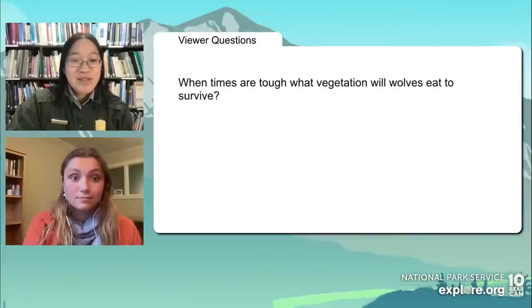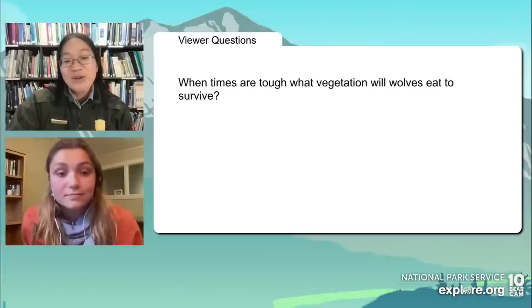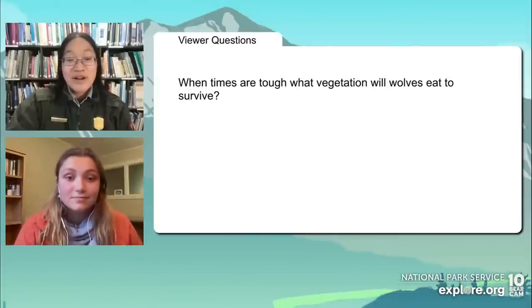And then I guess similarly in talking about what they're eating, right? You've talked about a lot of different sources, but what you haven't mentioned is any kind of vegetation. So if times are tough, will they eat vegetation to survive?